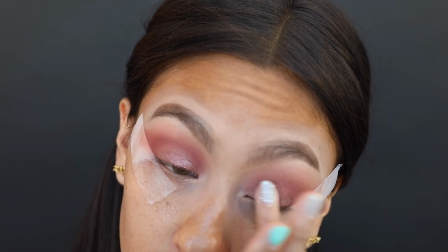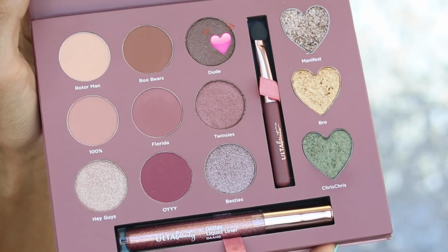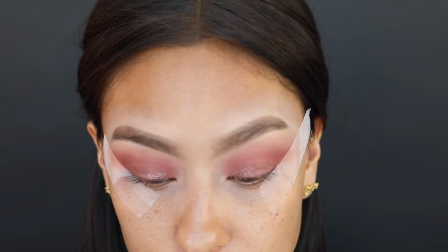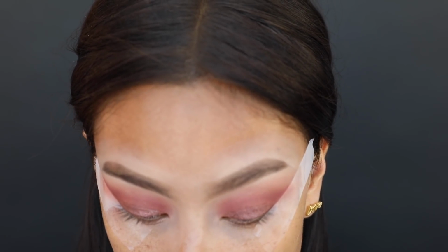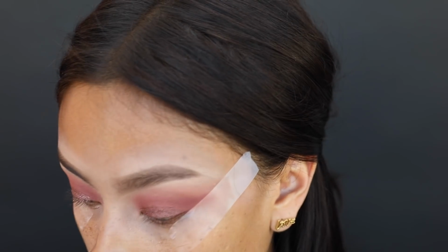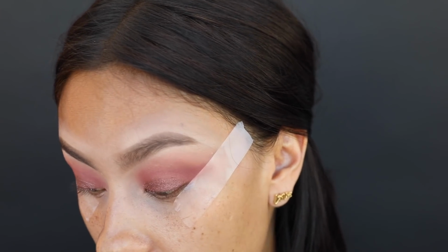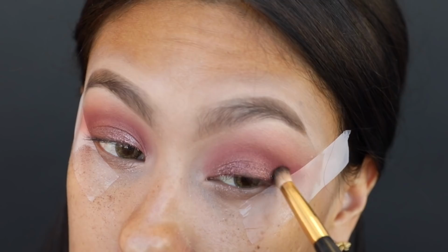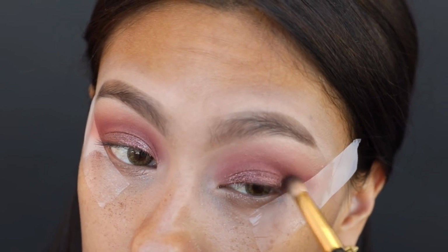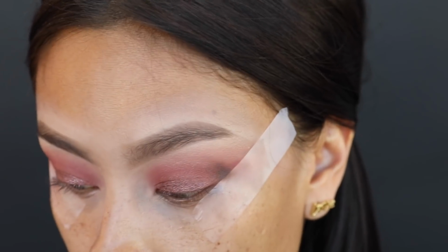As you see, I do have fallout on my face, so that's why I'm doing my shadow first. Now I'm actually going to take the shade Dude, which is a shimmer, and I know most of the time you don't put a shimmer to deepen your look, but these shades just look so great used as a deepening color, but it looks gorgeous on its own. I really want to do another makeup look with that green, and I like using this shade Boo Bears, Dude, and Criss Criss together and then topping it off with the glitter. It's gorgeous. So I'm just packing on Dude right here on the outer portion.